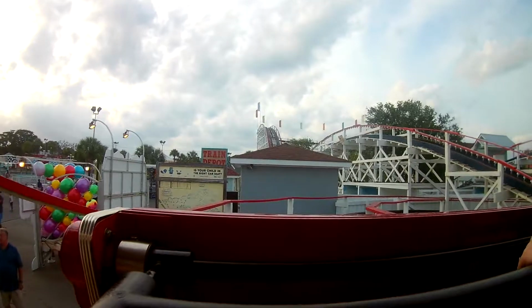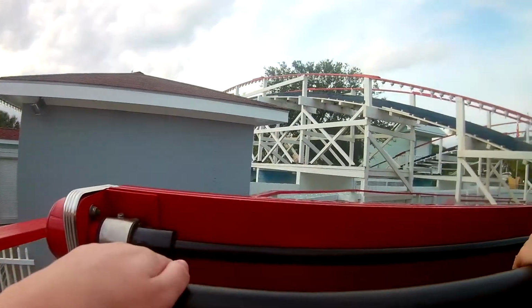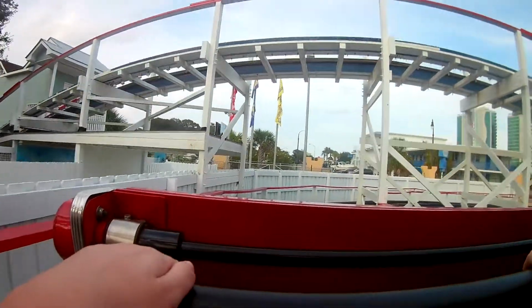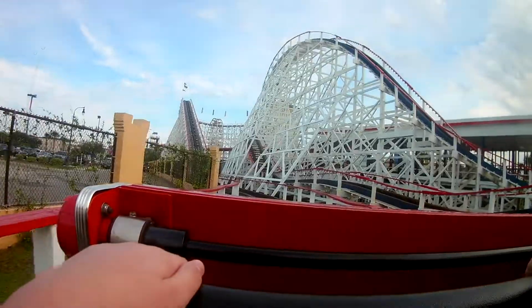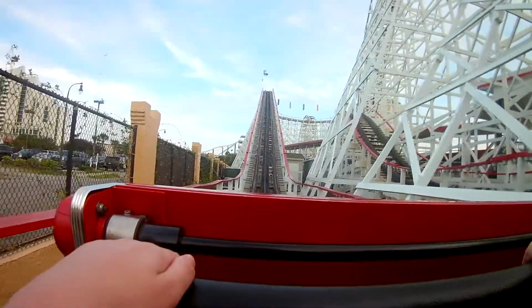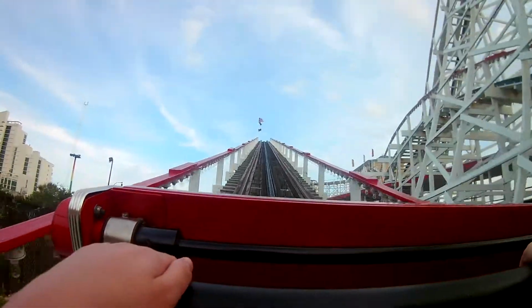I think it's my fourth roller coaster I've ever ridden, and ironically, this is my fourth best wooden roller coaster I've ever ridden, right behind El Toro as my third, which I think is going to move up a little bit if I get to ride it more, because I've only ridden El Toro once. So let's talk about this ride.